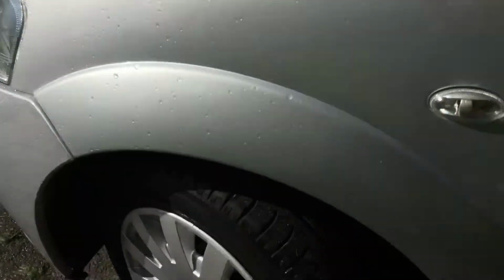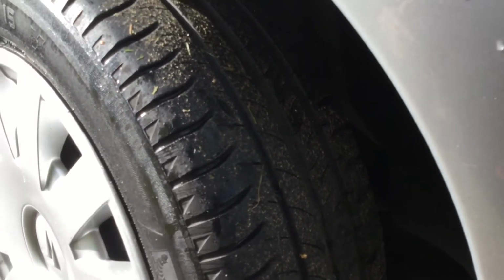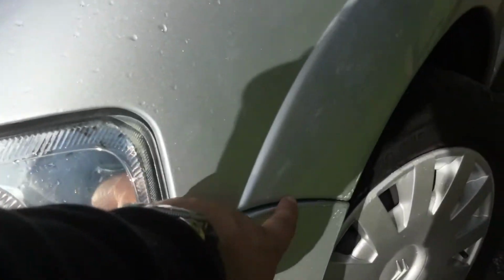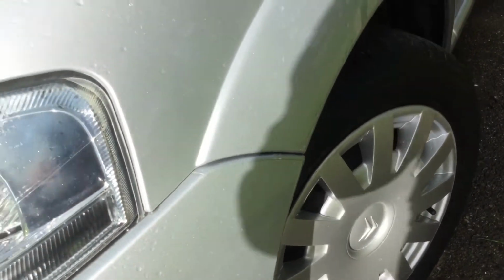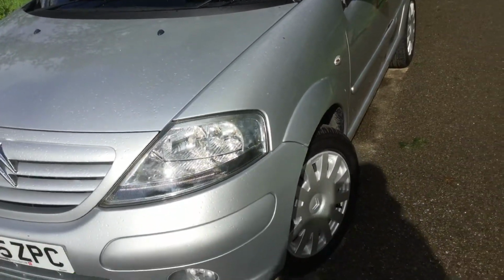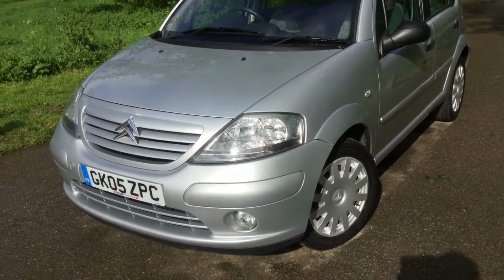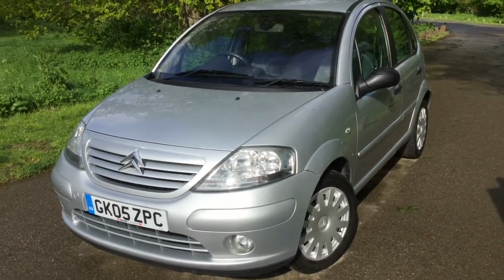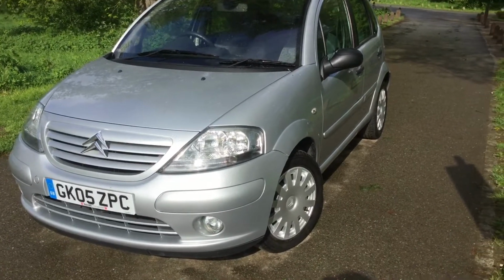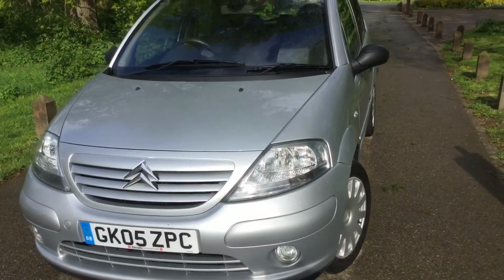Right, just show you the tyres again. There will be some pictures of the tyres. Again, it's quite hard now, the sun's starting to come out, but you've got plenty of tread on all the tyres. Okay, front end of the car, a few little touch-ups that have been done along this edge. Look, at the end of the day, I know it does sound like I'm condemning the car. It's not. I just want to try and point everything out to you, so when you do come and have a look at it, there's nothing. I've tried to disclose everything I can possibly see on the car.